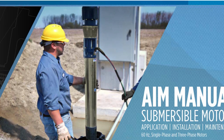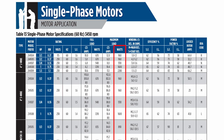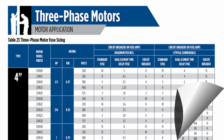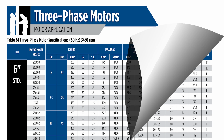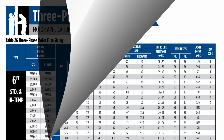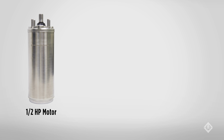We start with looking up the power consumption of the motor, which should be supplied by the motor manufacturer. For Franklin submersibles, use the Franklin Electric Application Installation and Maintenance Manual, otherwise known as the AIM Manual. The power ratings for the motors are listed on page 13 for single phase, or pages 22 through 28 for three-phase. Let's do a quick example.